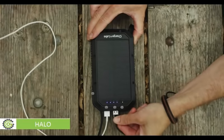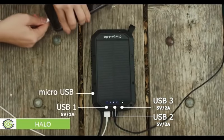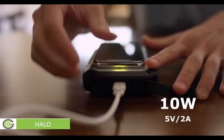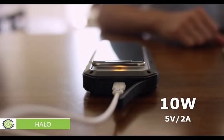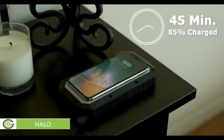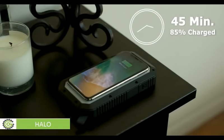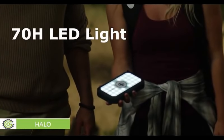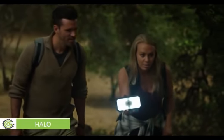Halo is compatible with any Qi wireless charging device, and using its 3 USB outputs, you can charge 4 devices at the same time. And you'll love this, the 10-watt fast charging output can get your iPhone 85% charged in 45 minutes. Halo has 2 light modes, including the 786 lumen LED light that can last up to 70 hours at one charge.